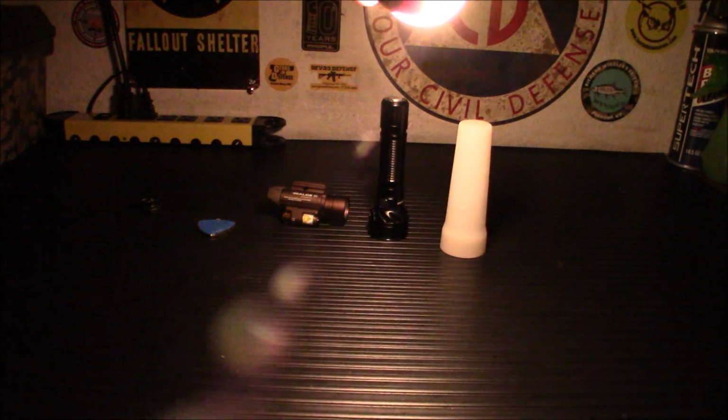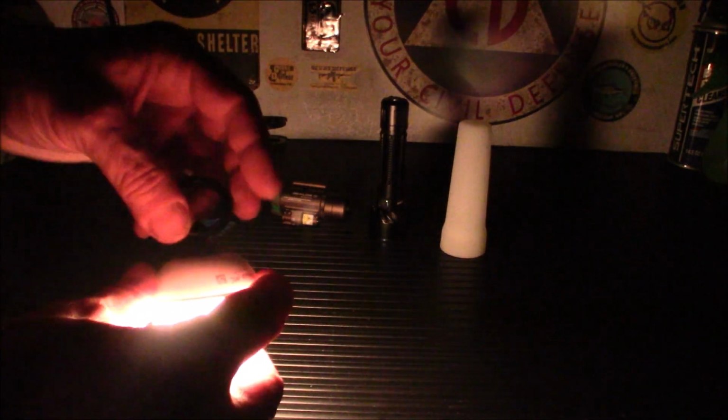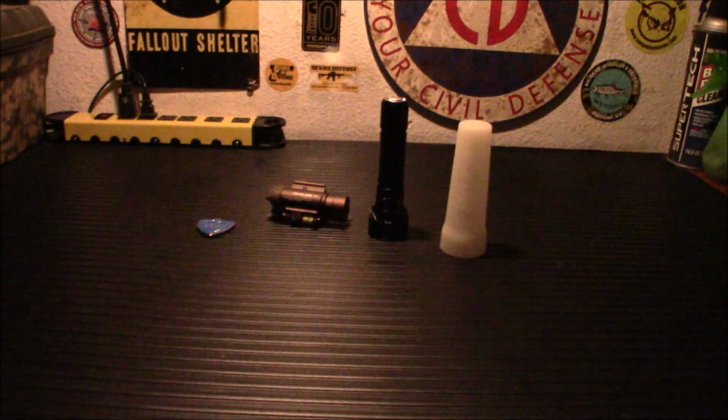Let's put it up on high. And there is your 75, wow, look at that lens flare. There's your 75 lumens. So if I were to take this and put that little O-Link up here, let's hang it up from up here. Now, on a video camera, for you to be able to see a clear picture, that is pretty darn amazing. So you can definitely hang it up like that, do whatever you want with it.